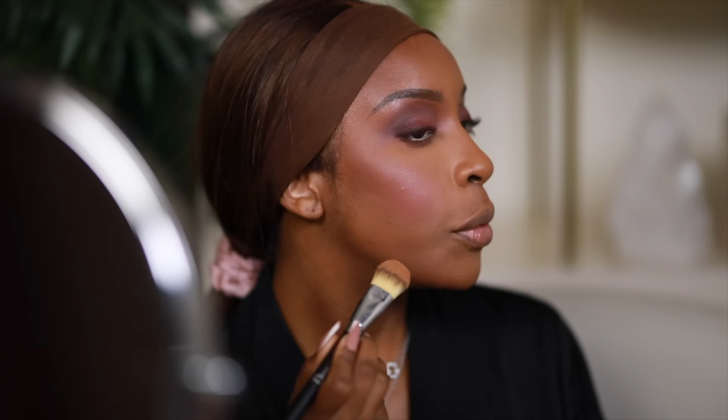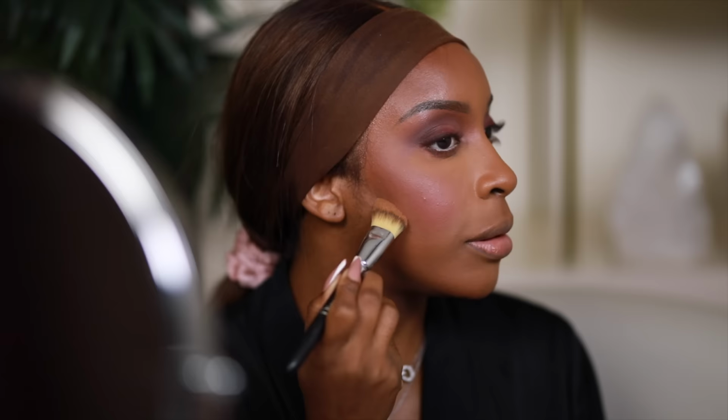Without actually adding more powder, I'm just gonna take whatever's left over on my little blending brush and clean up right below where we applied our blush. Basically, we're faking a reverse contour.